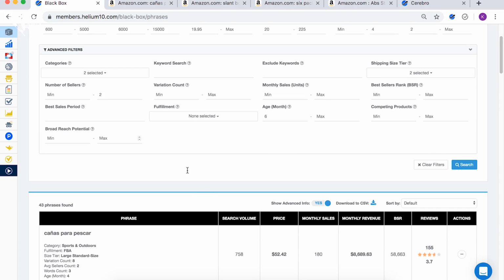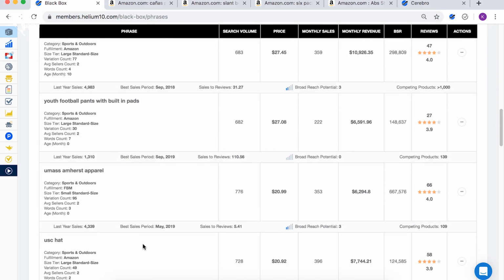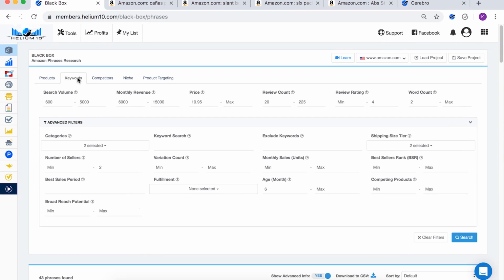So you see how you could just go down these rabbit holes, and once you find something you like, you have to take a look at the competition, like I've showed you in one of the other modules. You have to take a look at the keywords and see if there's enough keyword opportunity. Run it through the Freedom Ticket test. But you can find some really great opportunities by either using Blackbox, the keyword tool, or you can search by the product tool. These product targeting and competitors are for some other things, but for helping you with some ads and some other great things. But for product research, products and keywords are the two best ones to take a look at.